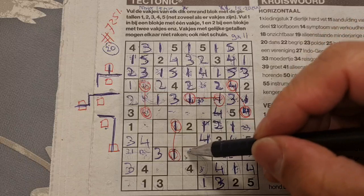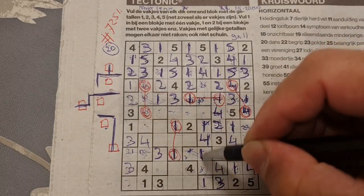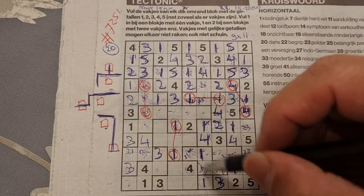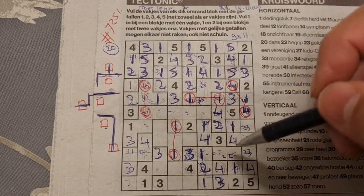Now we have a 1 here. I've marked those two boxes earlier with a 1. So this box can't be 1 anymore. That box should be a 1. 2 numbers left in this quadra box for numbers 3 and 2. 3 and 2. We have a 3 there. No 3 there. 3 should be here and the 2 goes there.